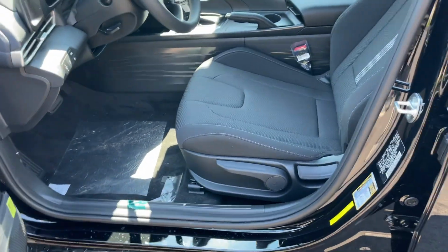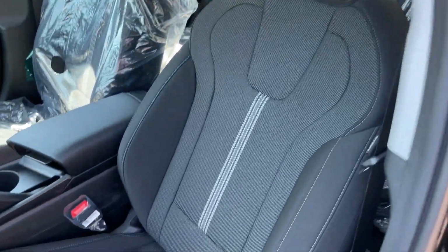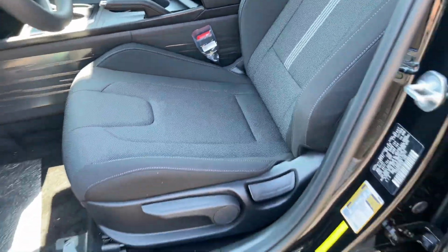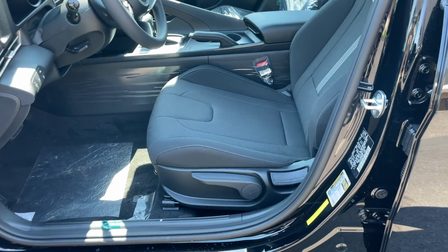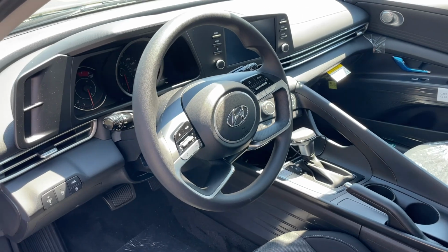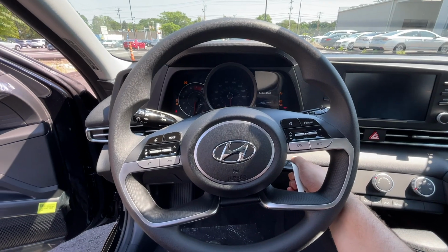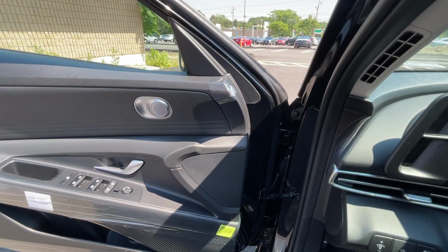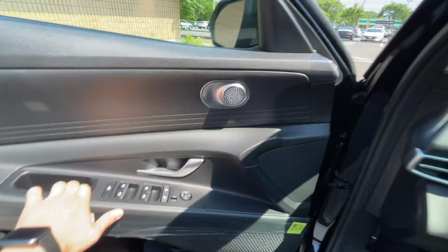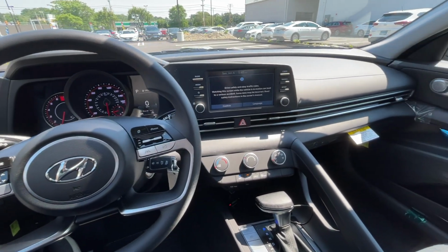And here is the driver's seat. It does have a nice design to it, and it is nice and comfortable. I really like this line in the middle, and it is a manual seat for a $21,000 car. I think that's fine. And let's go ahead and move inside this Elantra, and I'll show you how it looks from the inside. Alright, so here is the interior of this 2021 SE.